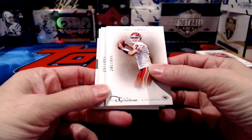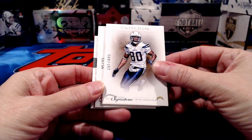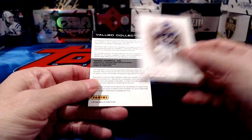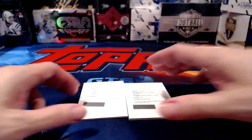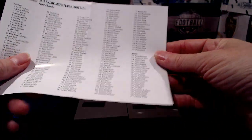Matt Cassel to $4.99 for the Chiefs. Malcolm Floyd to $4.99 for the Chargers. Percy Harvin to $99 for the Vikings. And another redemption. I had a feeling we were going to find another one. So let me find our handy little chart, and let's look these two up.